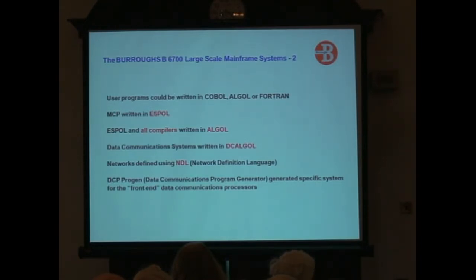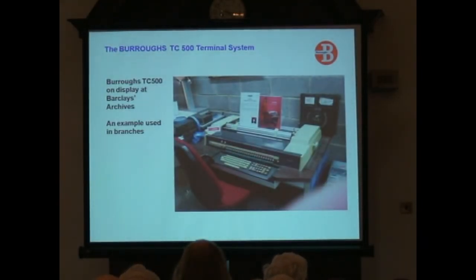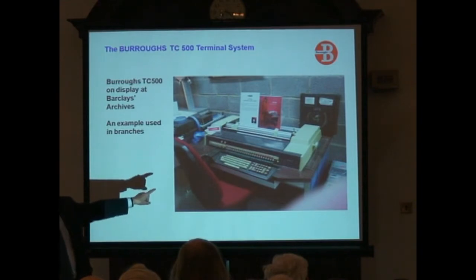And I spent a lot of the period between the beginning of 1968 and the middle of 1971 commuting to the United States, commuting either to Pasadena with a software development facility or to Detroit. It was really interesting, of course, for me to do that. But the real thing that was of interest, of course, to all the banks was the TC500. That is the first TC500 that was delivered to Barclays Bank.